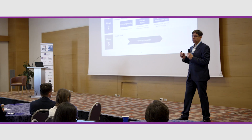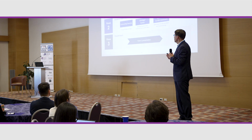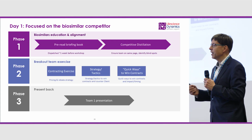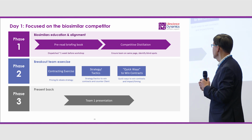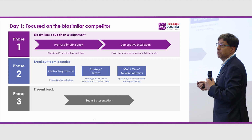What we decided to do is run a two-part workshop. The first part of the workshop was focused on role-playing. Everyone kind of likes to role-play because you want to play the competition, you want to look at those dirty tricks that you'd love to do to your home company, but now you can actually do it in a role-play scenario. And essentially we prepared for that role-play by preparing briefing books.